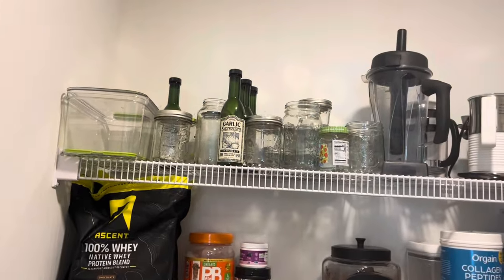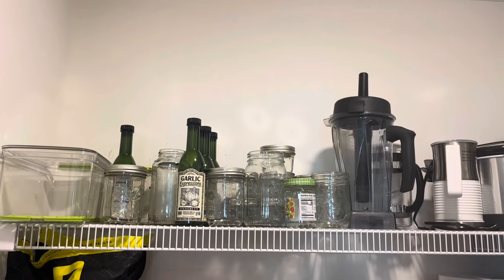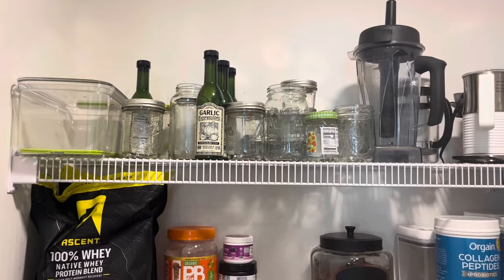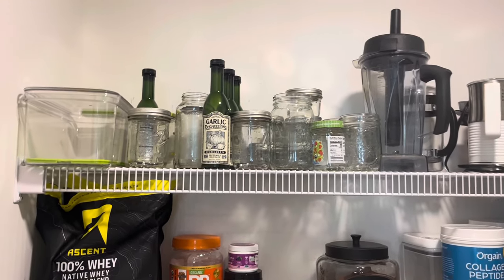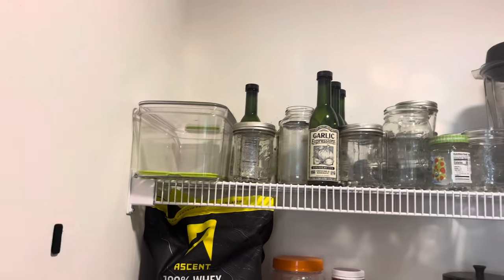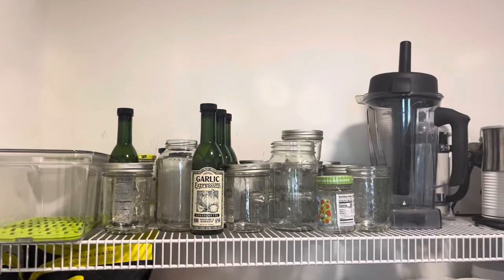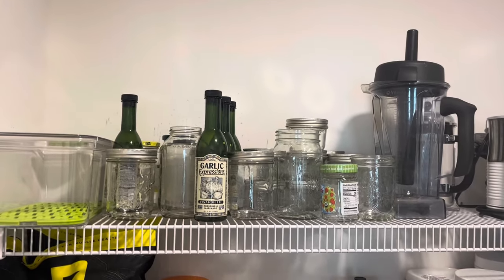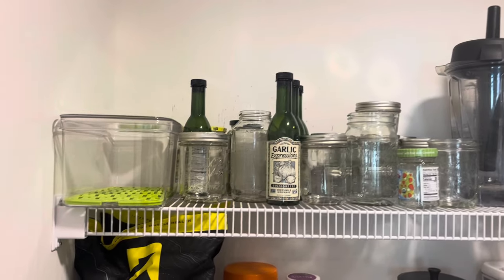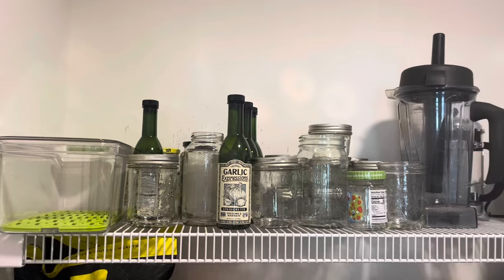So I did keep the glass Ball jars on the top shelf because I didn't really think they needed to be moved. They're totally fine there. Why do you keep the garlic expressions bottles? Because either I can make dressings and put the dressing in there, or honestly, a lot of times I use it for plant propagations and they're just cute little bottles to put the plants in. So I do hold on to those. If I don't, then I definitely recycle them.